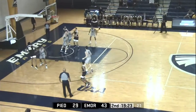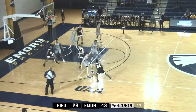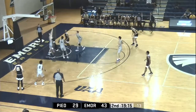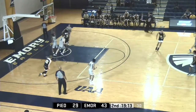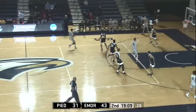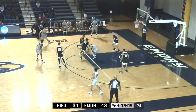14-point Emory lead. Cross court it goes. Quick with it. Dribbles into the paint. Comes back out. Clement Owens with it to Quick. Quick inside to Foote. Foote no good. Tipped up once and in nicely by Michael Joseph to get their Emory lead to 12.